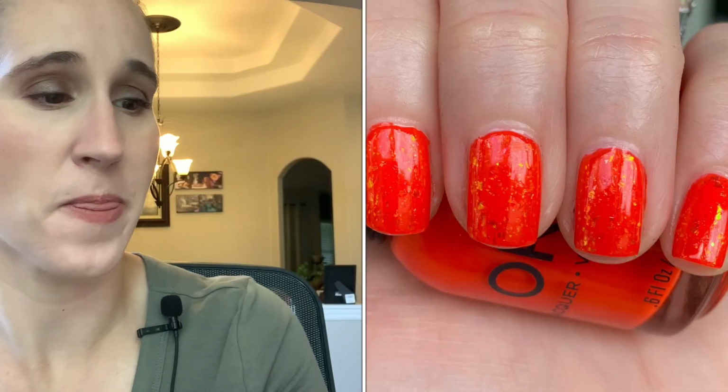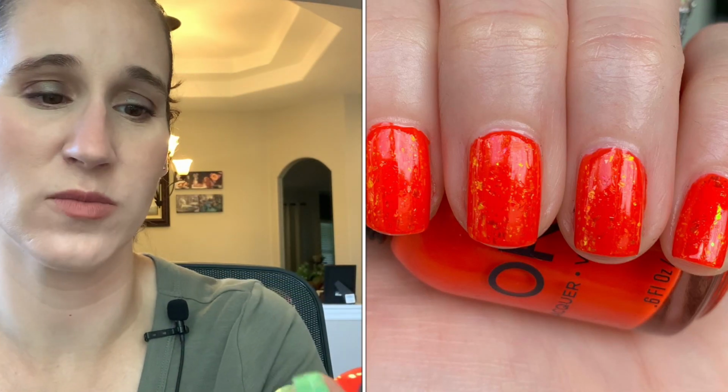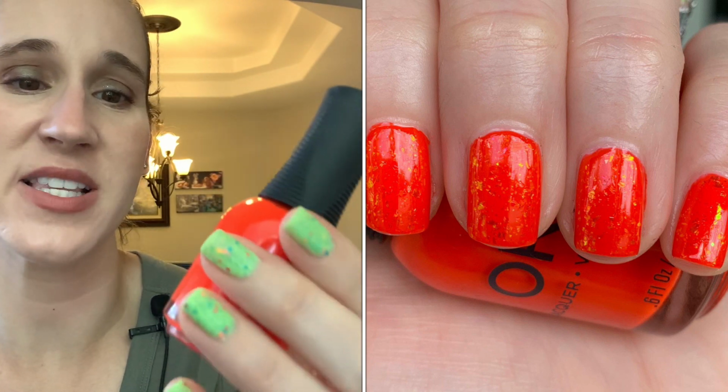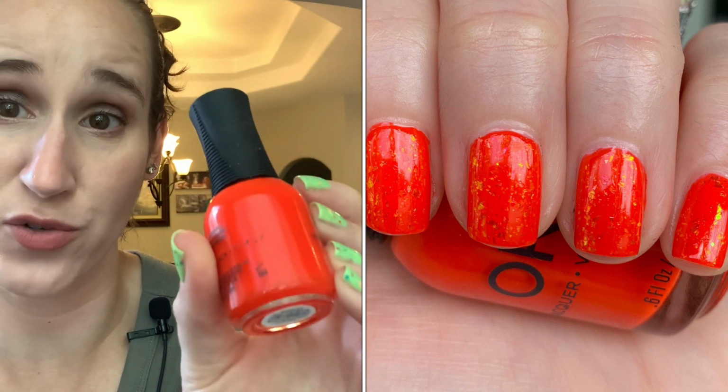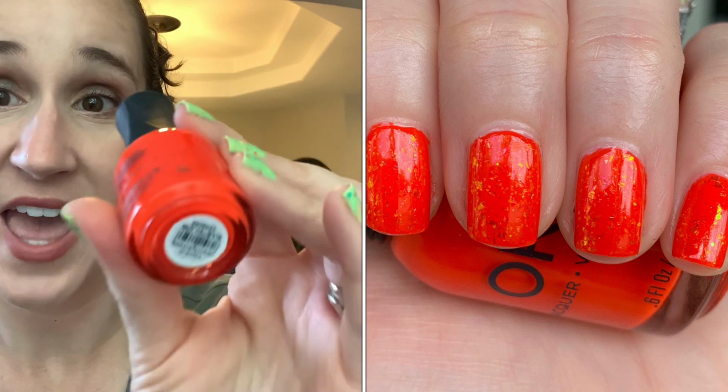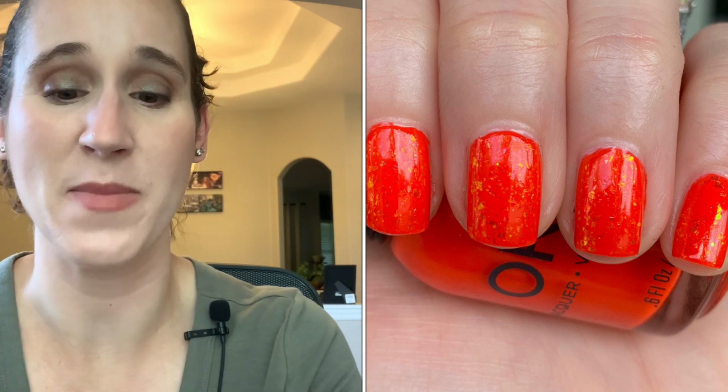This is Orly's Muy Caliente, which Muy is, Caliente is hot, so Muy hot, so very hot, I guess. It's not red, but it's like an orange red, but Caliente hot, and our prompt was Red Hot, so I was like, this is perfect. And then on top, Moonshine Mani's I Saw the Shine.